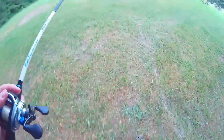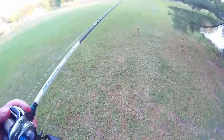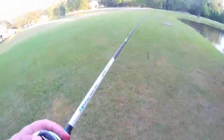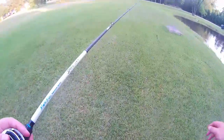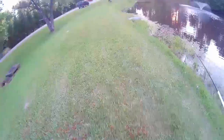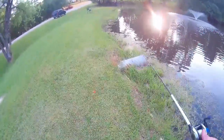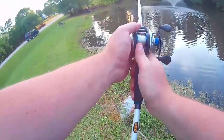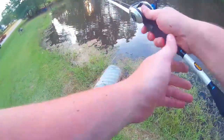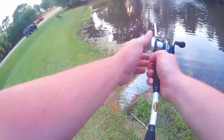Let's walk down a little more, try to stay away from that bank, and see if, without disturbing them, maybe I stand on this rock over here. Might be something I could do. I'm gonna see if I can sneak to the pipe and land right next to the vegetation. That's a good spot.